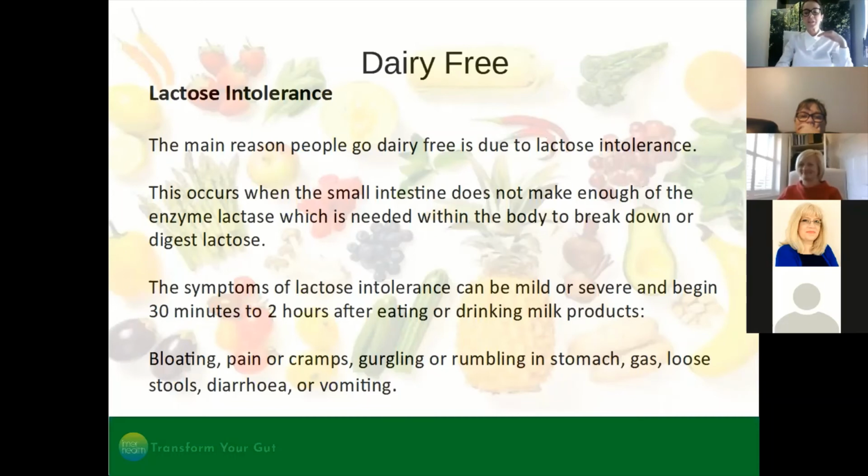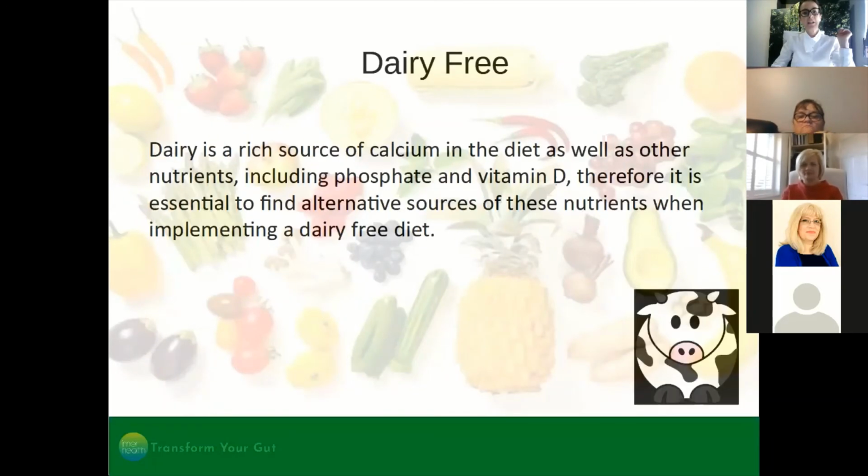So yeah, lots of different symptoms that we can have from having dairy. So, you know, gurgling, rumbling, pain, cramps, diarrhea, constipation, vomiting, you know, you name it. We can have so many different symptoms there.